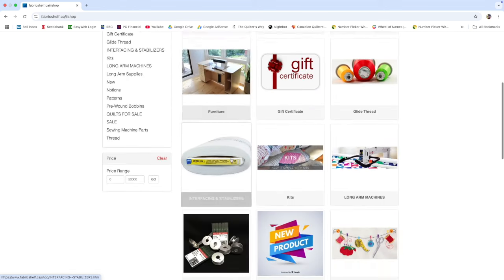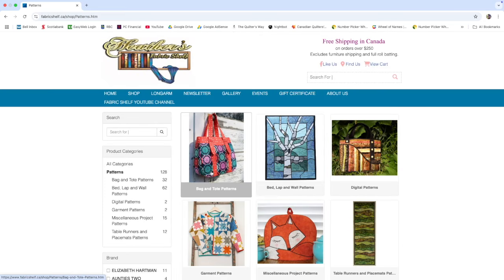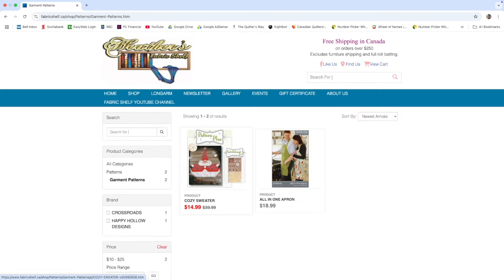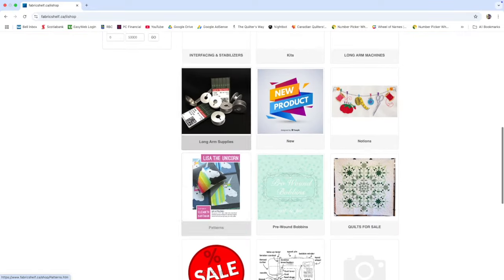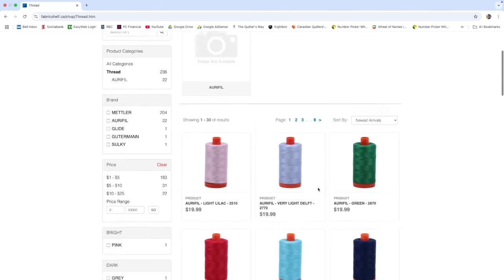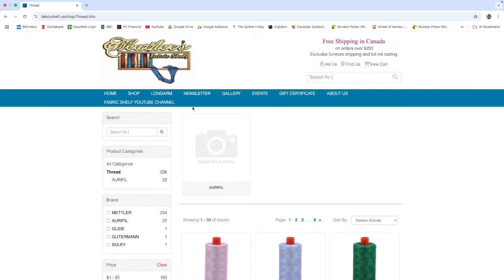Anything else that we should look at? Long arm supplies, notions, patterns. They have a good selection, 128 patterns, and they vary. Garment patterns. Hey, well, if you want an apron or a cozy sweater. Okay, maybe not a lot there. All categories. Oh, that's back here. But patterns, you know, you can get them anywhere. Sewing machine parts, more thread. Oh, and they sell Aurifil. Okay, and $19.99. Yep, that's about the going price. So nothing there. All right, what's under long arm?